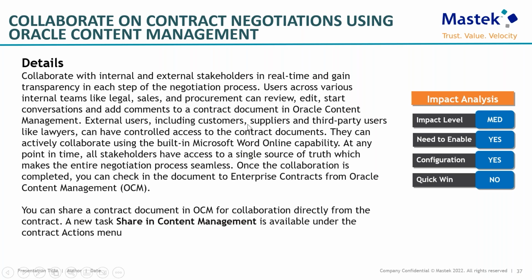External users, including customers, suppliers, and third-party users like lawyers, can have controlled access to the contract documents. They can actively collaborate using the built-in Microsoft Word online capability. At any point in time, all stakeholders have access to a single source of truth, which makes the entire negotiation process seamless. Since this functionality provides full view or view in a restricted manner, this gives transparency to the entire negotiation process.